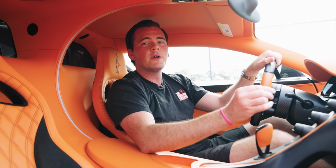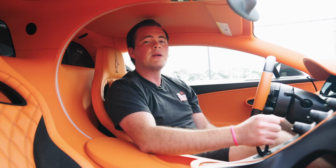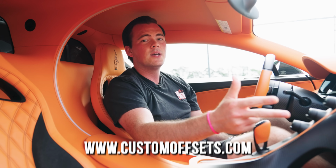It is super important for us to put these two cars on a level playing field. First, both have a brand new set of Michelin tires. The drivers each requested specific Michelins that are commonly available, which you could purchase at Fitment Industries or custom offsets for your SUVs, cars, or trucks.